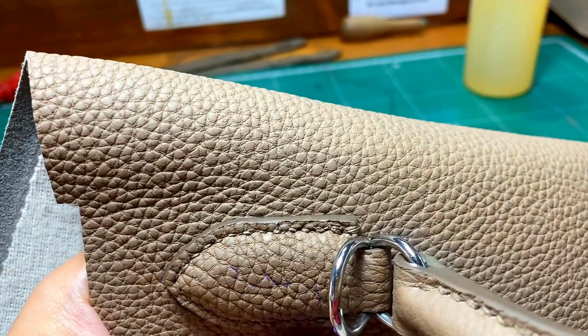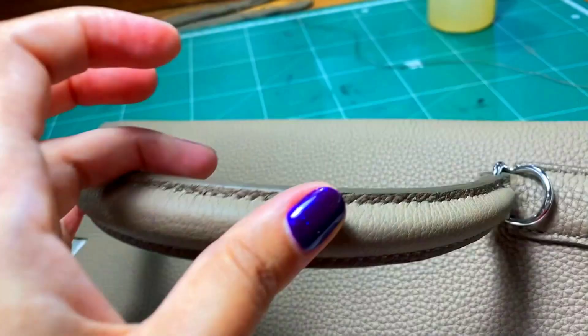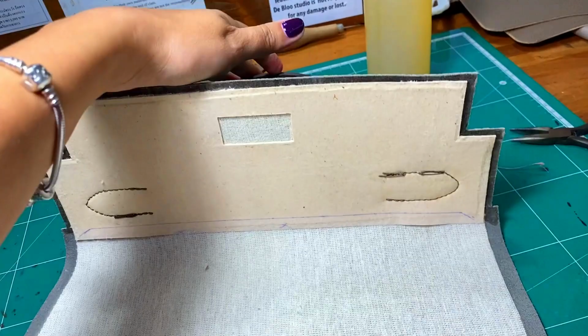Unlike the Birkin, where the flap can be opened and closed, the Kelly, due to its single top handle, always must be carried with the flap securely closed.